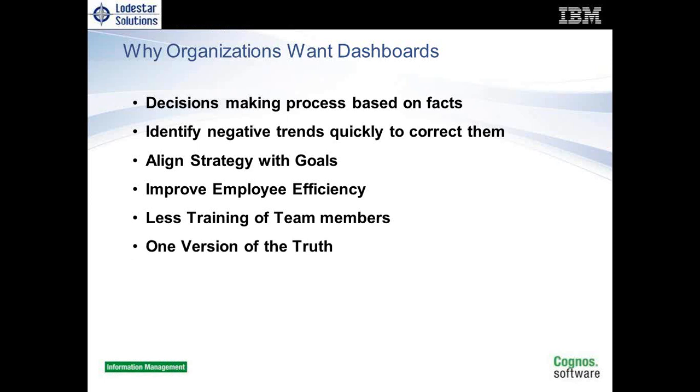We want one version of the truth. We don't want to be sitting in a meeting, all have different numbers for our sales for last month. That, again, throws people into a data chasing mode. Like, why are our numbers different? And you waste half an hour in the meeting trying to figure out whose numbers are actually right.